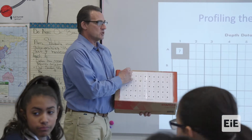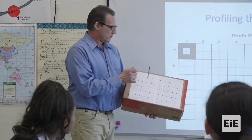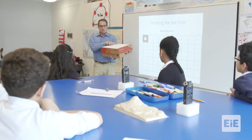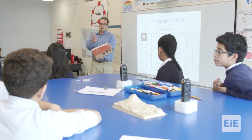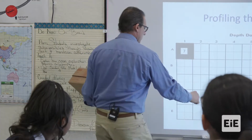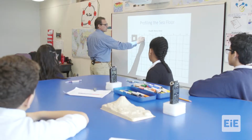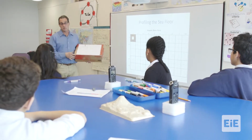Well, let's go across and just do one more plot. Let's go to A3, say. Where did A3 go to? Red. Now, red is my third color up. So I'm going to use a red marker and write a 3 in this block right here. So A3 is 3. So I've done 2 of them for you, okay?